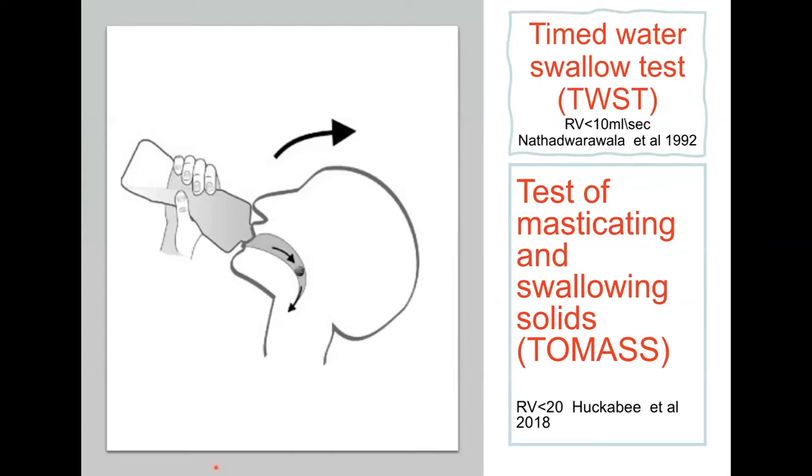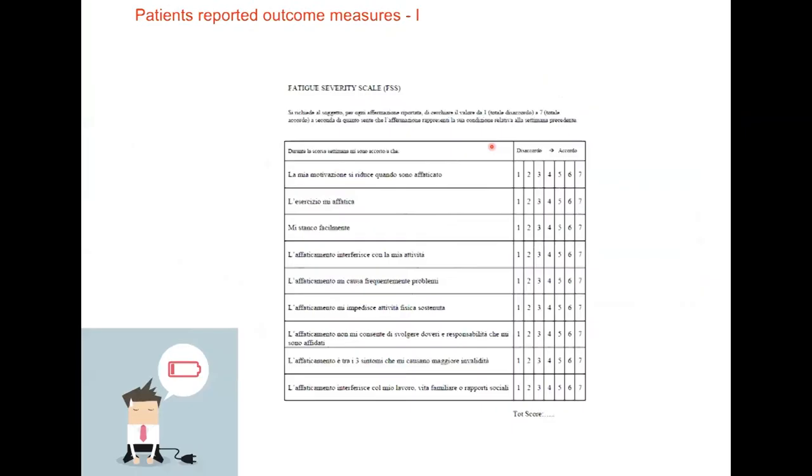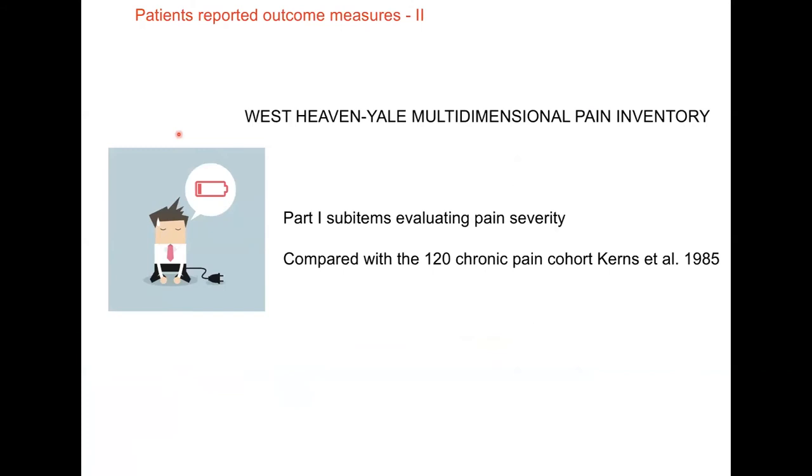We did the same for the swallowing, and we have at least two nice papers with the reference values that we used for both the water and the solid swallowing test. This is the Italian validated Fatigue Severity Scale, so we didn't have any language barrier here. The same is true for the West Haven, which is also validated in Italian, and we paid special attention to the part one sub-items, which evaluate the pain severity. We compared our data with a very historical paper that analyzed a cohort of more than 100 patients with chronic pain syndrome.